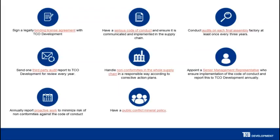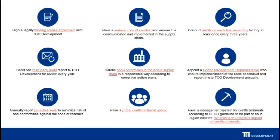The brand owner shall also have a public conflict mineral policy to describe how they work to avoid negative impact by conflict minerals in their products. And they should also have a management system for conflict minerals according to the OECD guideline, or they can take part in an in-region initiative. A management system according to the OECD guideline is very complex. You need to map up all of your supply chain. Some brand owners manage to do this, but not all brand owners are there yet.